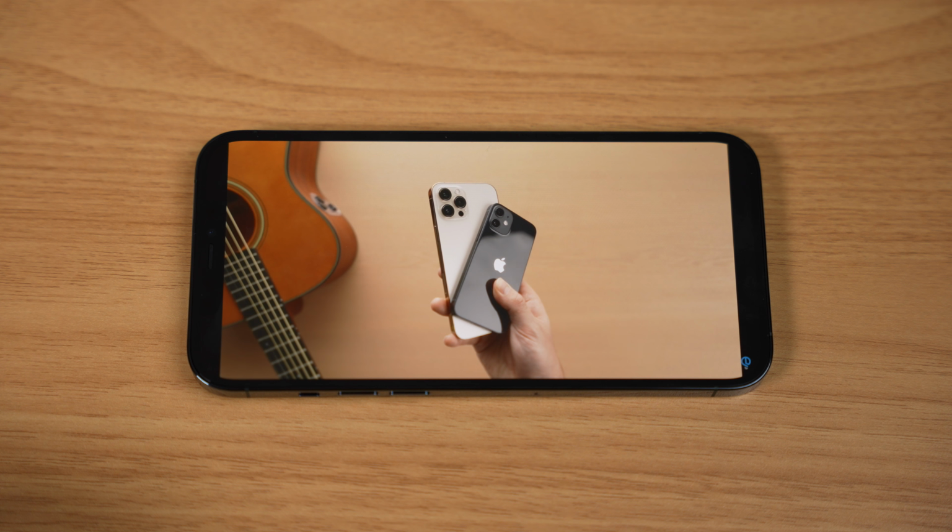Well, first of all, because it is a bigger phone, naturally, Apple has a lot more room inside of the phone to put a bigger battery. Now, I haven't had enough time to test the battery out fully, so I'm going to save my formal assessment for a later full review video.